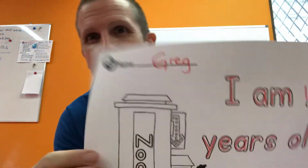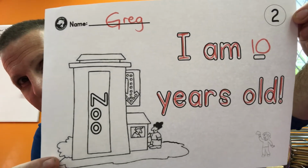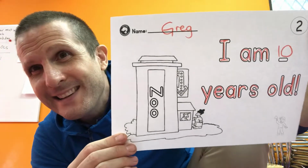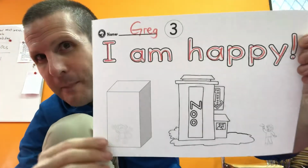This is number two. Number two says, I am 10 years old. You can write your own age, of course. Moving on to number three. Number three, oh, my legs fell asleep. I'm sitting like this here. Number three, it says, I am happy.